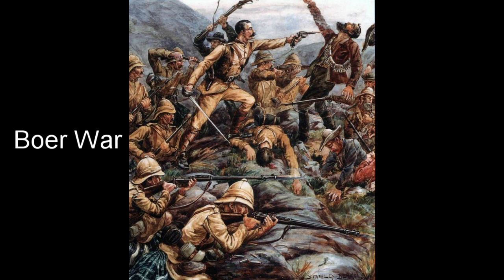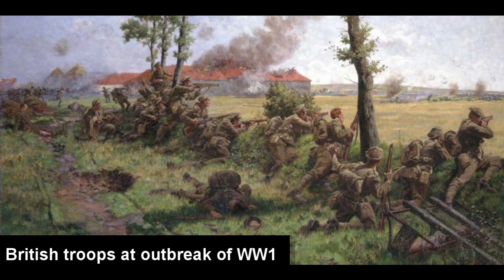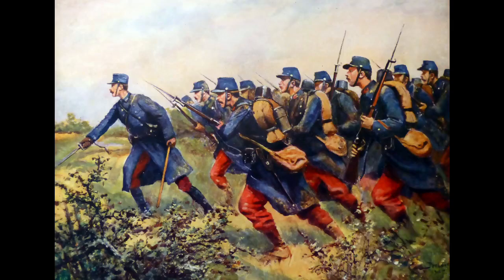Refining this lesson in the Sudan and the Boer Wars meant that the British Army went into the First World War with a modern khaki uniform, as opposed to the French, for instance, who had bright colours as you can see here, and paid the price for this against modern weaponry.